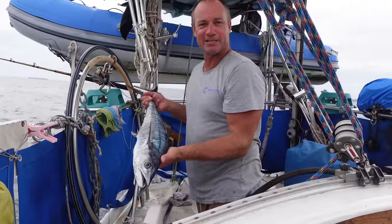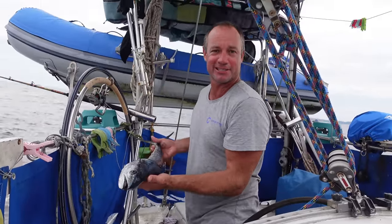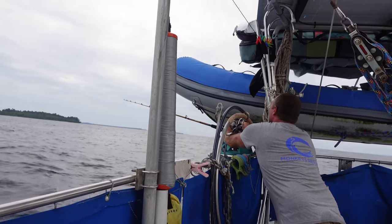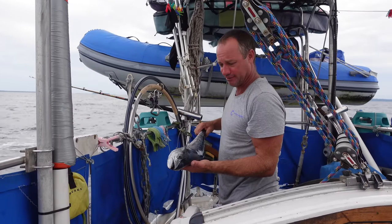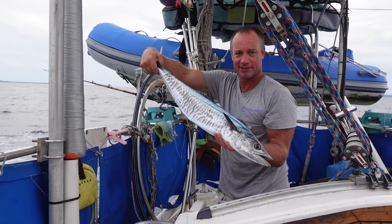A nice little Spanish mackerel here. Nice size. Smaller the better, I reckon. Lower the chance of ciguatera. Beautiful eating fish. Whoa, I think we've got another one. Guys, Spanish mackerel. Oh, so it didn't last very long.